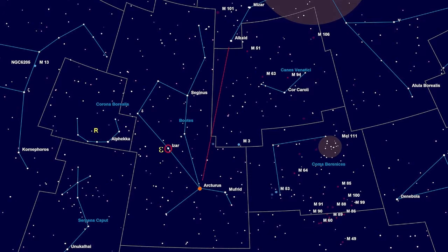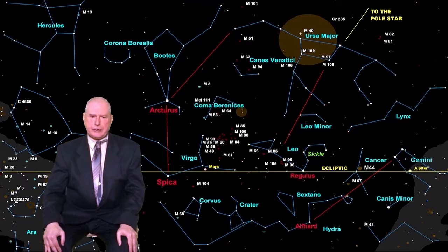R Coronae is actually classed as a recurrent nova. R Coronae stars are yellow supergiants, 10,000 times as bright as the Sun, but have lost their outer envelope of hydrogen gas. Their atmospheres are rich in helium and carbon instead.